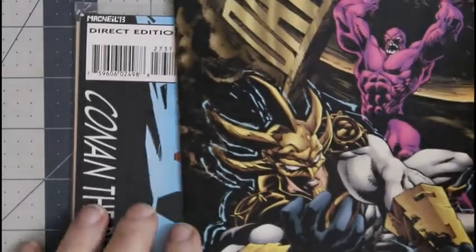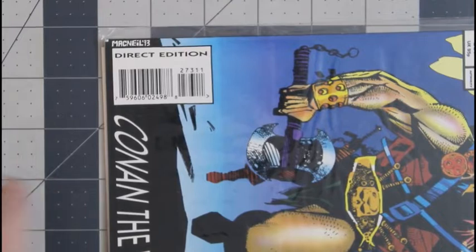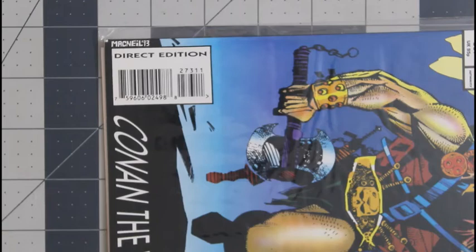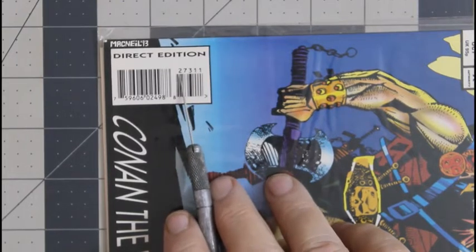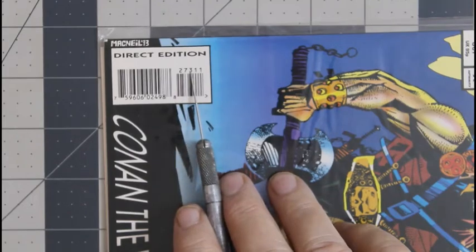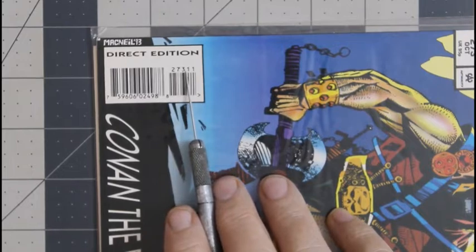So let's dissect the 5-digit number. This is the one that confuses everybody, and this is the one that's important. And I looked for one that was a second print, and I couldn't find one. I've got tons of second prints around, and I couldn't find a darn one. So let's take a look at this 5-digit number here. This is number 27311. 273, that's the issue number. In all cases, the first 3 numbers on the supplement is the issue number.